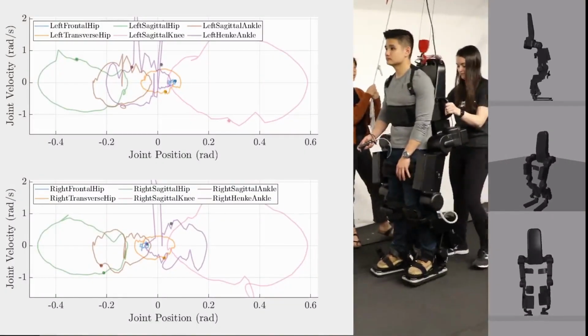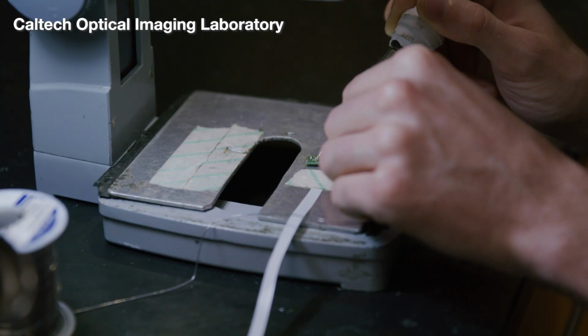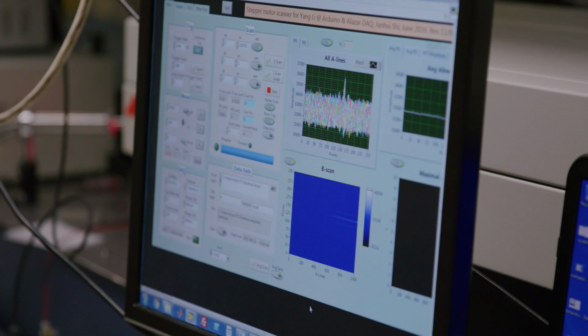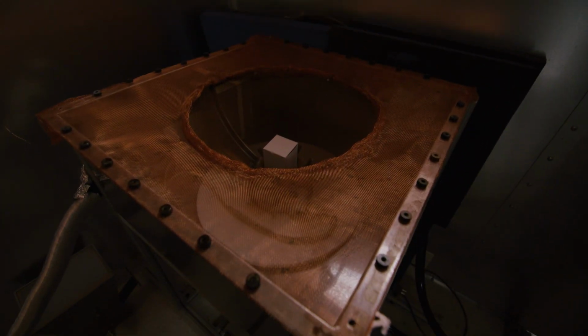I do the control of a full lower body exoskeleton, so it's designed for people with paraplegia. We do research on how to make it stable, but also how to optimize for human comfort. In working on this project, I've been learning a lot about electronics, electromagnetics, acoustics, machining, software, medicine, and biology. And so bringing together all these previously disparate fields has been a great way to both learn, but then also generate new technology which can hopefully have some real-world application.